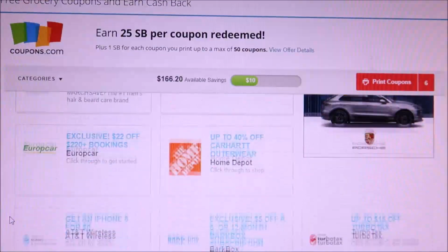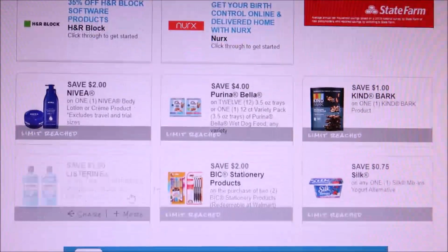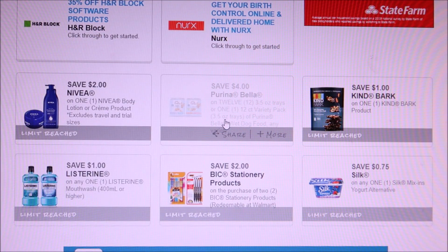But that is it, you guys. So definitely print out those Rimmel ones. I also printed the Bella ones, but I just realized we got those in our insert. Or I got some of my inserts the other day.